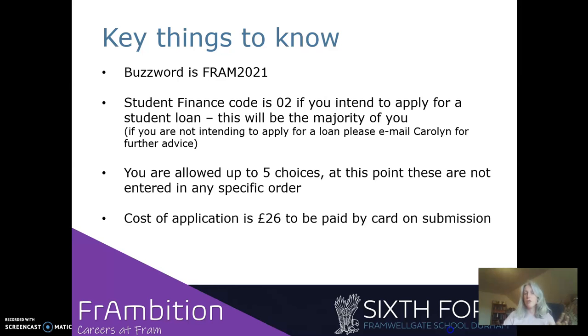If for whatever reason you do miss it on the registration stage, you can then put it in later and ask for your application to be linked to the school. It also gives the school permission to view your destination. So come September of 2021, we'll know where you've gone and what course you've been accepted onto.